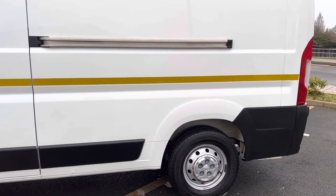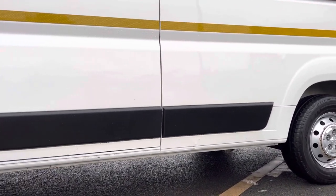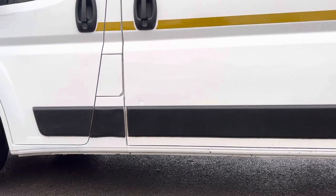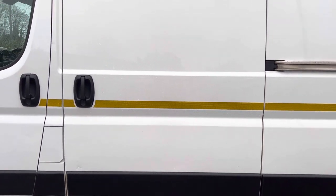Lower arches and stuff all good. Getting down low, looking at your sills. Again, good overall condition. You always have a little bit of chipping around where your sill is on the sliding door. But overall, not too bad a condition, is it?